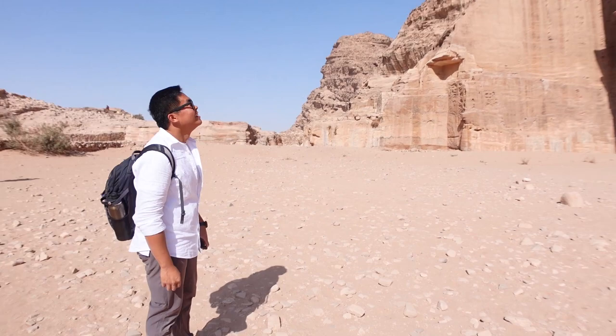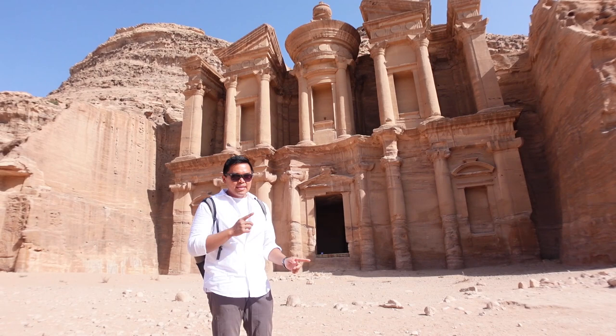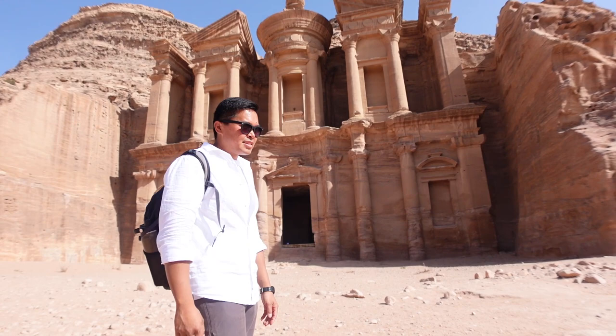There's an urn on top of this one too. Wow, so this one's massive. I read this one is like 47 meters high, but the first one that we saw, the Treasury, is closer to 40 or 30. So this one is, I guess, one of the largest constructed buildings here in Petra. So I think it's definitely worth the walk up here.